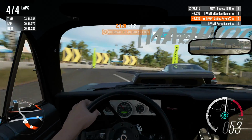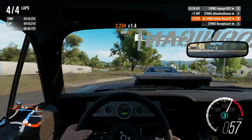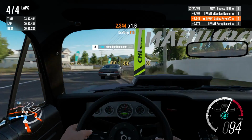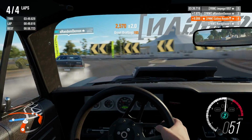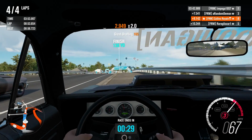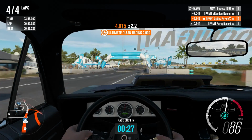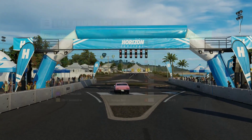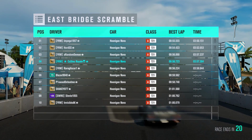We might have an opportunity into the final corner if I can get the run. I can't quite get the run out there. Got a little bit stuck out wide and couldn't quite get it all sorted, although he's made a hash of the final corner. We are going to have a drag race to the finish line. I don't even know who got it. I think I might have done, but no, I didn't. Bugger.